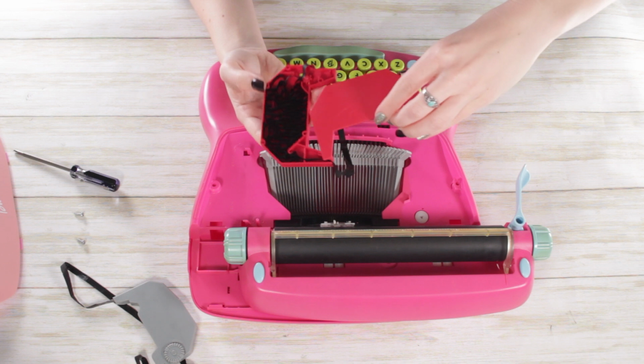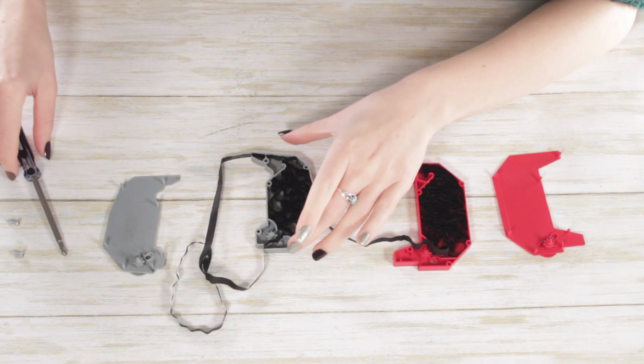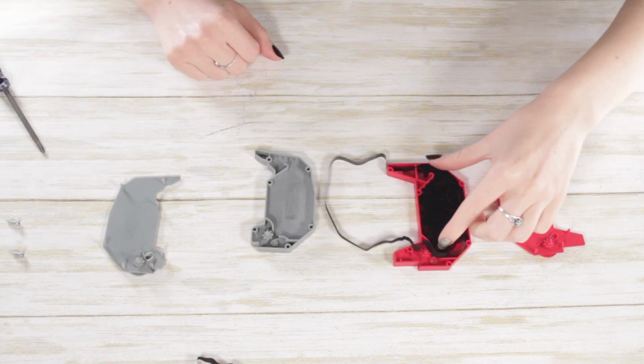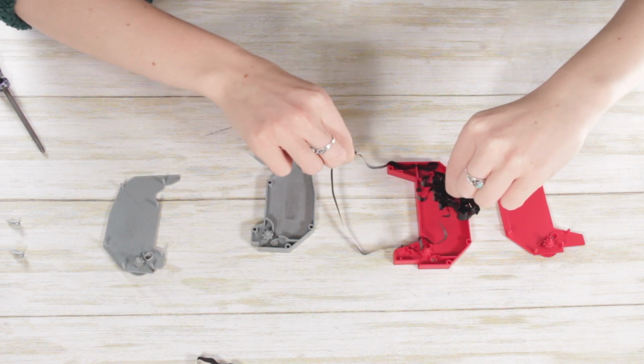So I did the logical next step and tore it open. On the inside, once I opened it up, it just looked like a bunch of cellophane shoved into the main cavity, and it was linked together, so it was just a constant loop and looping through the machine.